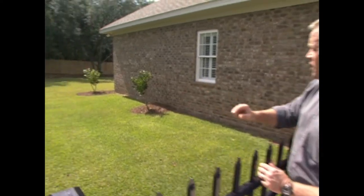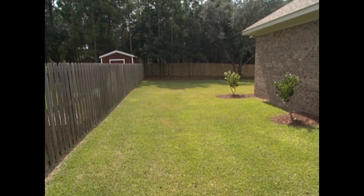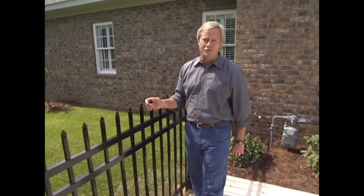But on the rest of the yard, they wanted a little more privacy, so they stayed with the 6-foot wood privacy fence around the perimeter of their backyard. Now, like I say, it's fairly maintenance free, but you can't talk about maintenance free fencing without talking about masonry.